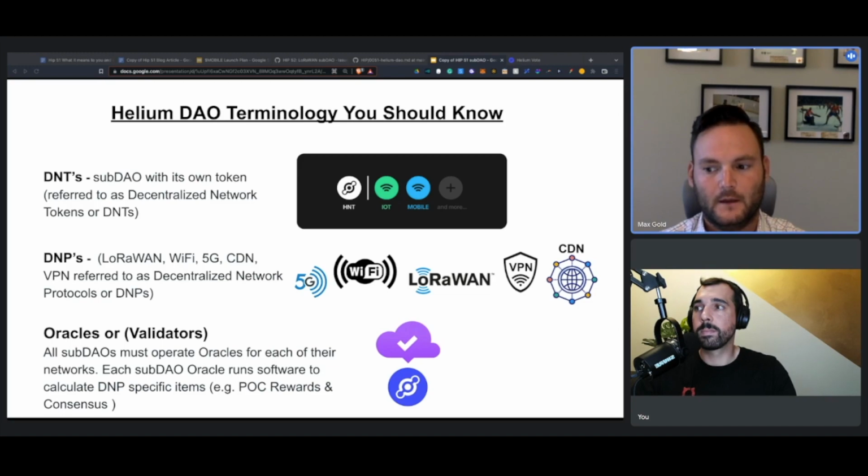DNTs will be kind of a shorthand for all of those. However, each DNT will have a different name. For example, for the LoRaWAN network, the proposed DNT right now is IoT. For 5G, the proposed name for their DNT is Mobile. And then on and on as we go. They'll all have their own names, be their own separate tokens.